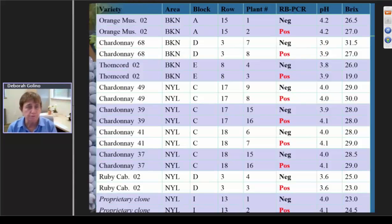It included both red and white grapes. But what was super interesting to us is when we looked at the pattern of where these vines were, they were randomly scattered all over the vineyard. But for each positive vine, there was one vine of the same clone that was negative for the virus. And that suggests that this is a very unusual virus in many ways.